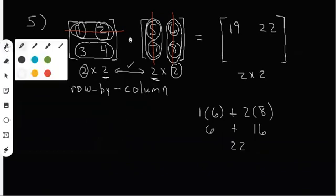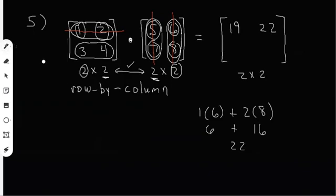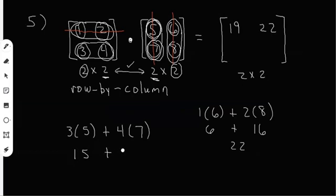So let's multiply the second row by the first column. So I'm going to circle the 3 and the 5. And I get 3 times 5 plus 4 times 7. And that's going to give me 15 plus 28. 15 plus 28 is going to give me 43. So that's going to be my third number, 43.